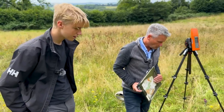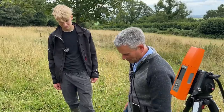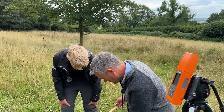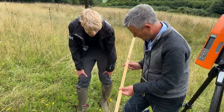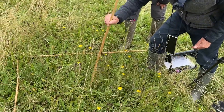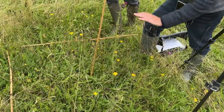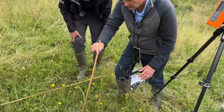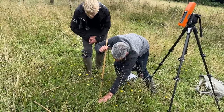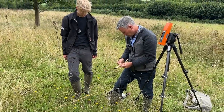The next thing to do is we want to estimate the height of the vegetation. It's called the direct method, and you basically just use your hand. Look at the insects coming in, just teeming with life. So you put the stick down in the middle of the quadrat, and you look around and see what is the most frequent height, the modal height. So it's about there. You put your hand down and you can feel some resistance from the vegetation. Pull the stick up and the height is 21 centimetres.